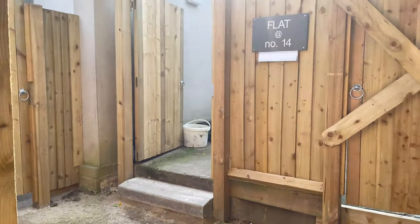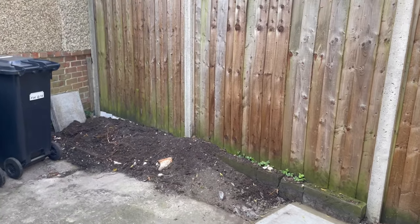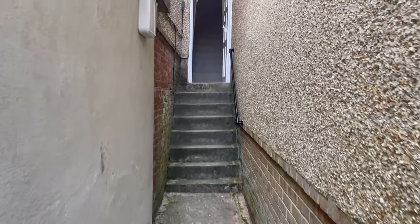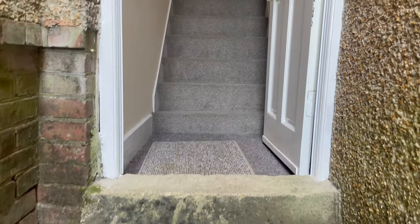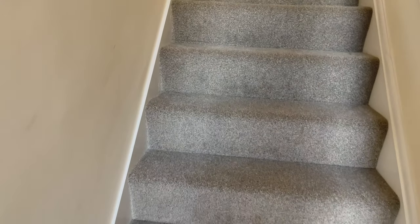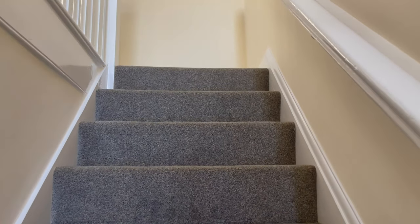So as you approach this property, you have a fenced off private area where your bins sit as well. You have a pathway that leads up to the flat itself. So as you enter the first part of the property, you're greeted by some carpeted stairs with a white wooden handrail and cream painted walls, which you'll see throughout the property.